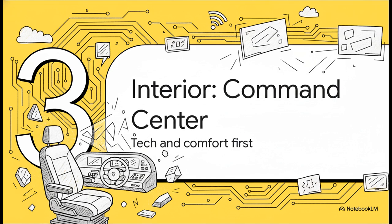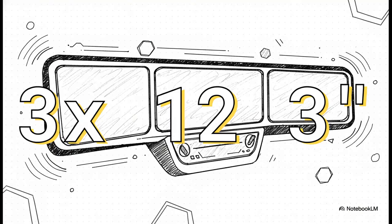Okay, let's step inside, because that futuristic theme just goes into overdrive here. This is less like a car cabin and more like your own personal command center. It feels like everything was designed to put technology and comfort right at your fingertips. And the centerpiece of that command center? It's this, a massive wall of screens. On the top-end models, you get three 12.3-inch displays that just dominate the dashboard. It creates this incredibly high-tech and really immersive feeling when you're sitting in the driver's seat.